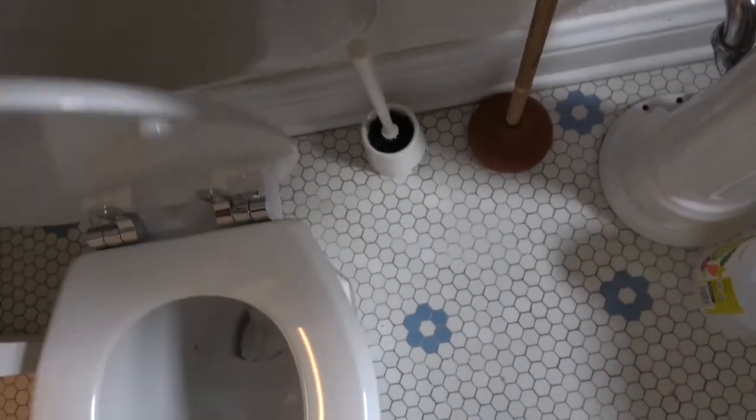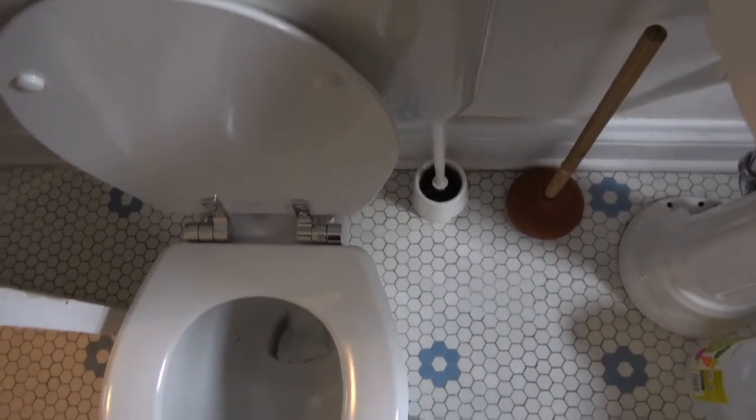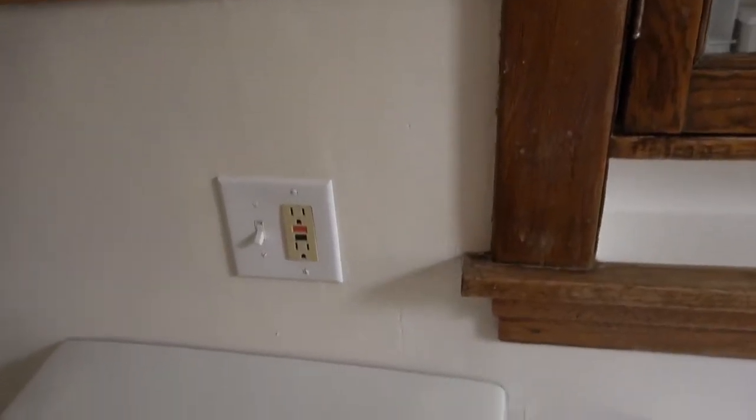I'm going to guess there's no surprises. Well, it's a little bit dirty, but not bad. I think they were cleaning it. You see the Comet in there. And there's the outlet again.